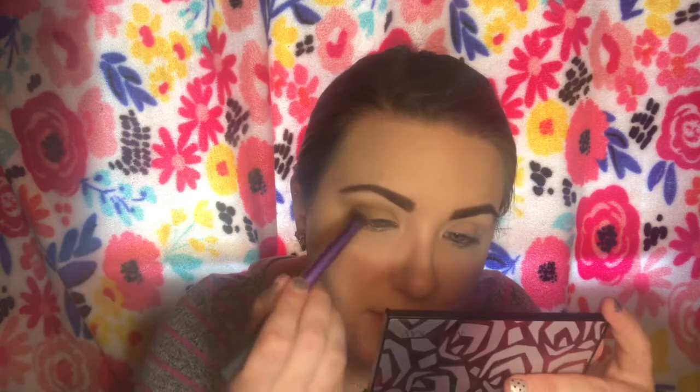So I'm not doing anything super dark. I'm just trying to show you the difference of when you contour your eyes and when you don't. And this also takes learning your eyes as well, like your eye shape, what looks best on you, what doesn't.